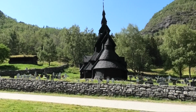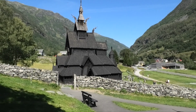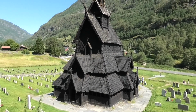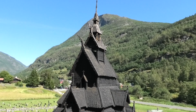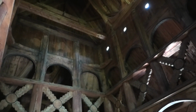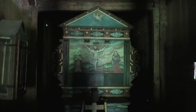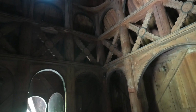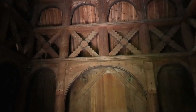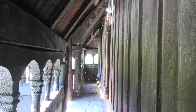Eventually we reach Borgund Stave Church. This was built sometime around 1180 and is remarkably well preserved. Built entirely of wood, the church contains some intricate carving. A gallery runs all the way around the outside of the church.